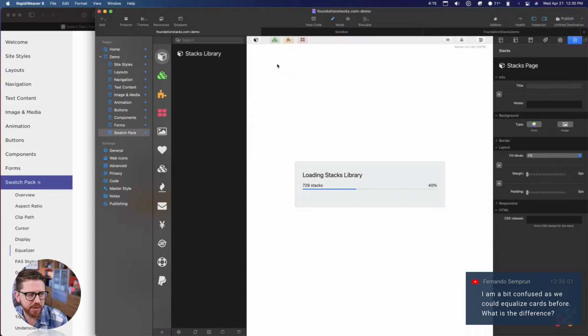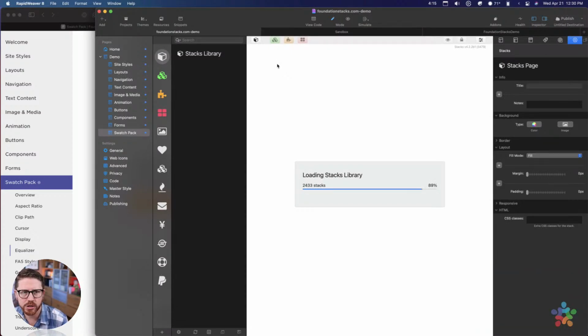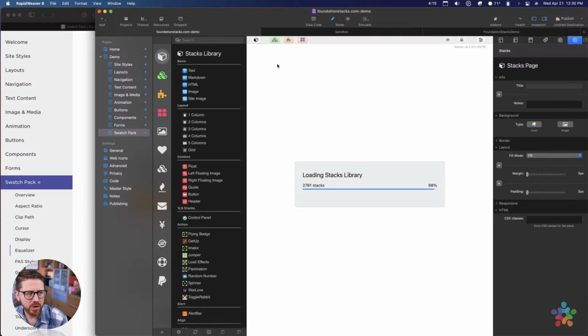I'm a bit confused. We could equalize cards before. What is the difference? You could not equalize cards before. Jody Joy is asking us, can't match height do what equalizer does? Yes. Equalizer and match height are very similar. Match height actually has probably a little bit more features than equalizer does. So if you have match height, yes. The benefit of equalizer is it can be a swatch and you can apply it to multiple things. You can use them to do the same things. And yes, as Fernando said, we couldn't equalize cards before, so I'm not sure. Maybe you just happen to have your content be the same, or maybe you set them to be a static height with the swatch. But right now you can't dynamically equalize the height of cards.